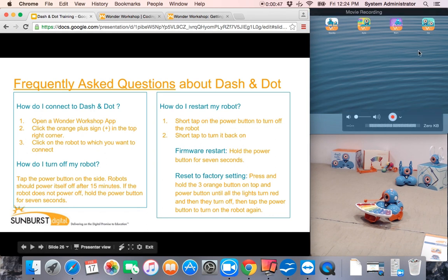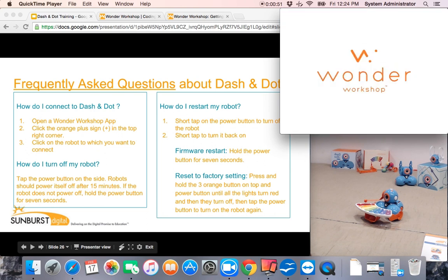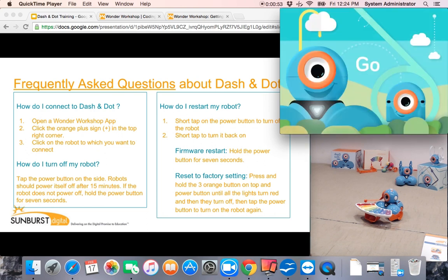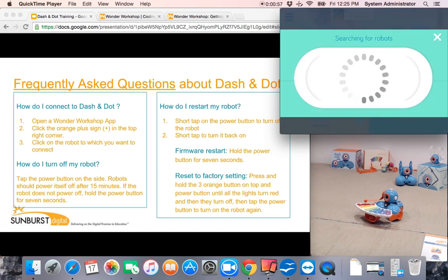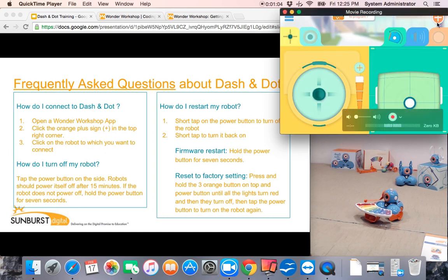So if we go to one of our apps here, if we go into the Go app, it's going to search for a robot, but unfortunately there are no robots here. You're going to see this orange circle with a plus sign. That's how we're going to search for a robot.